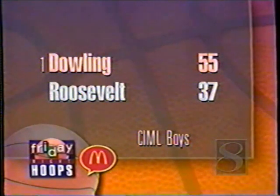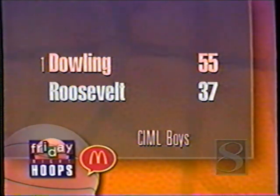More Maroons for you. Iowa State-bound Tyson Smith bringing it. He'll lose control, but Brian Seidel finds it, scores, and gets fouled. Number 1 Dowling all over Roosevelt tonight, 55-37. Number 5 Urbandale rebounded from its loss to Johnston Tuesday with a big win over Newton.